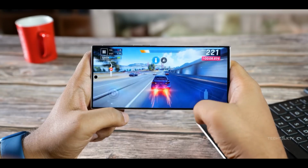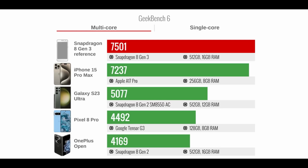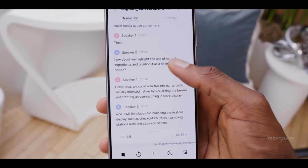Equipped with the Qualcomm Snapdragon 8 Gen 3 processor, the S24 Ultra outperforms the iPhone 15 Pro Max in both CPU and GPU performance, marking a significant leap forward. While benchmarks now favor the S24 Ultra, day-to-day performance is smooth on both devices, suitable for gaming as well.